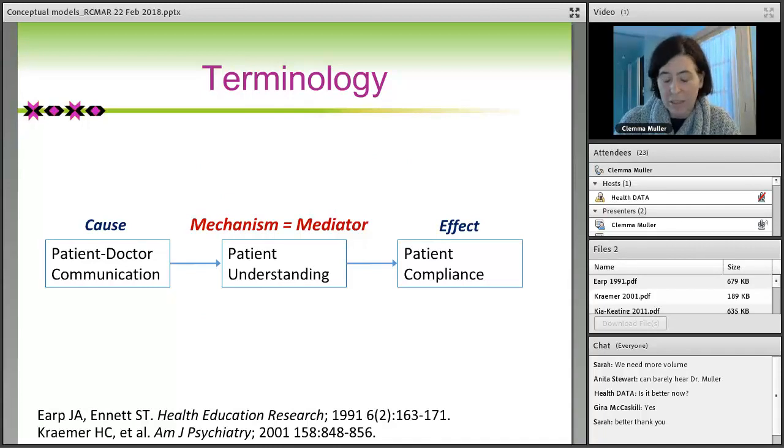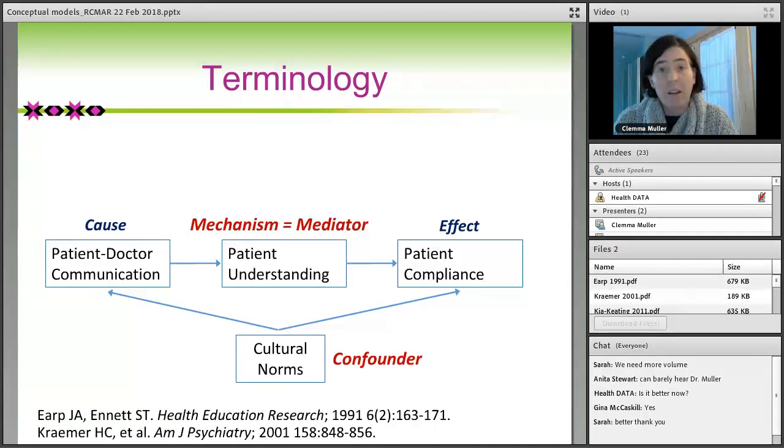Some other terminology that they talk about in the Earp article, and also there's a Kramer article that's included in these files that you can download that I think are useful, are shown on this slide. So first we have, in addition to the cause and effect that we're interested in, a mechanism or a mediating factor. So in this hypothetical example, we might think that patient understanding of the importance of the recommended treatment or just how to do it is a mechanism or a mediator that is influenced by communication and in turn influences compliance.